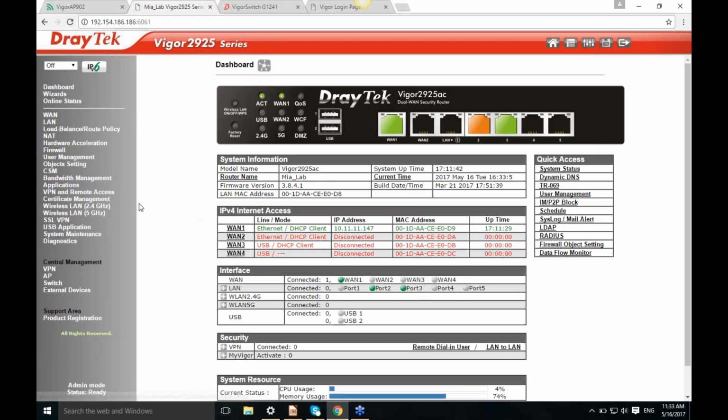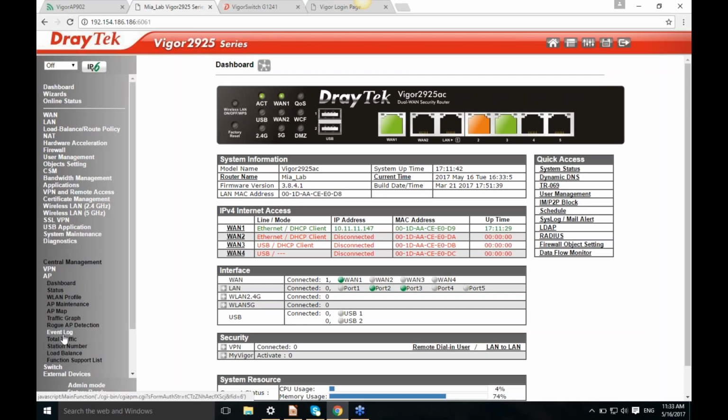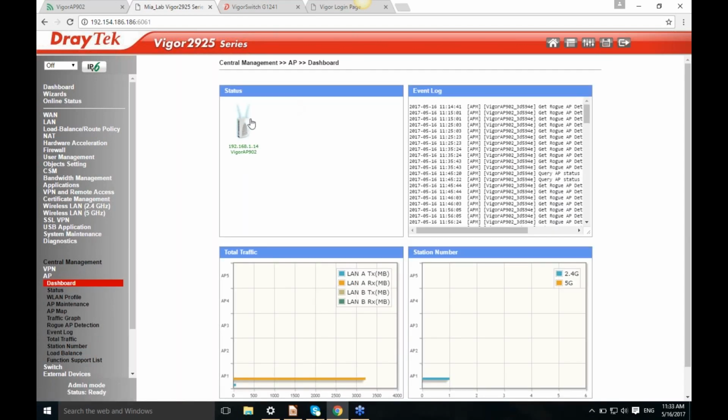As you can see, it's a very feature-rich model. This one is the dual band wireless version of the router, the AC version. So it has 2.4 as well as 5 gigahertz wireless built into the router. And it also has central AP management, which lets you manage up to 20 connected DrayTek access points. At the moment, I have one access point here for the demo. This is the AP902 desktop version that we discussed.